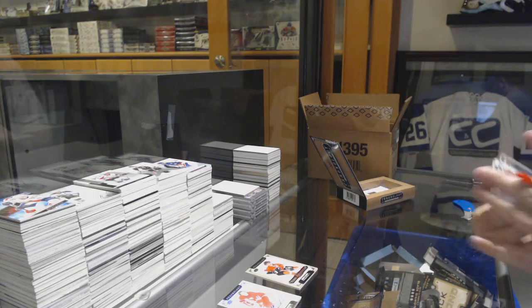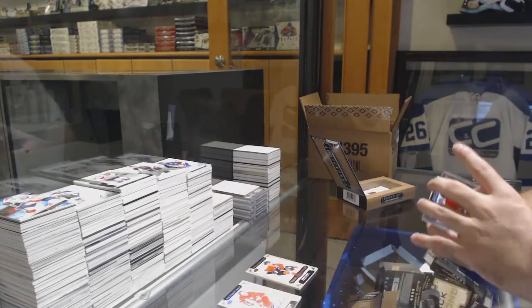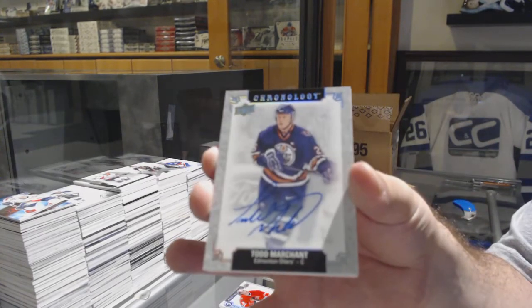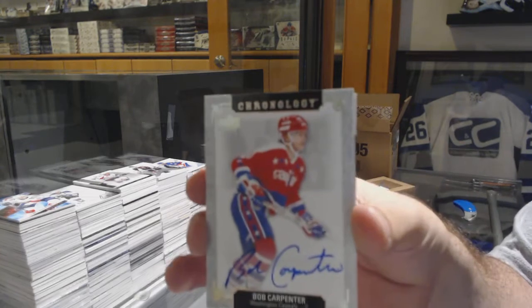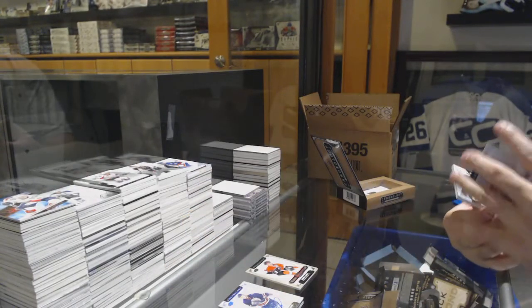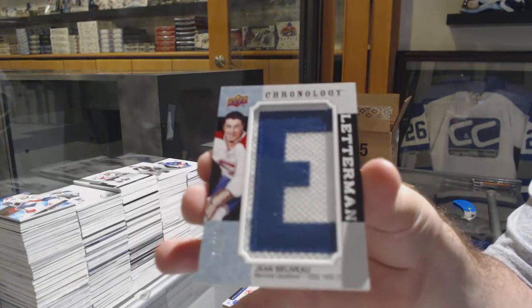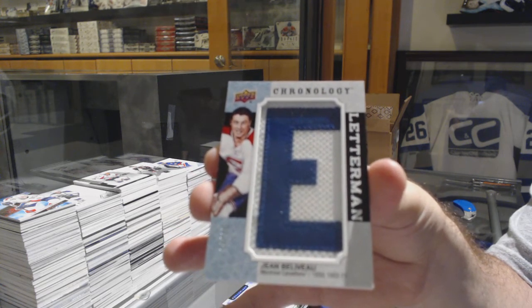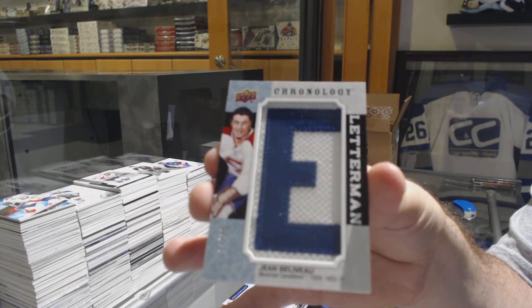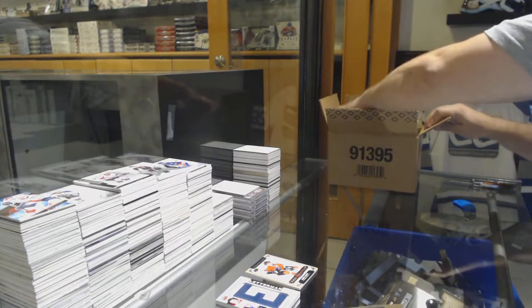That's a beast. We've got a Celsius for the Chicago Blackhawks, Bobby Hull. Celsius. For the Oilers, Todd Marchant. Autograph. For the Capitals, Bob Carpenter. And that's sick. We've got number 235, Letterman for the Habs, Jean Beliveau. Beliveau, Letterman for the Habs. Sick. So a Bathgate auto, a Beliveau Letterman. I like it so far.